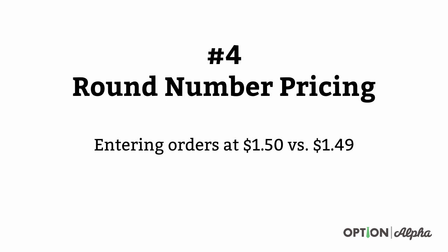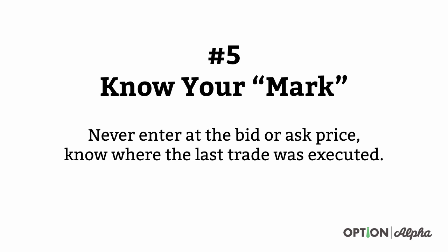Number 4 is use round number pricing. Now this can actually work in both directions, meaning that if you see a trade that's trading around $1.50, try entering the order around $1.49 or $1.51. Likewise, if you see a trade that's trading around $1.51 or $1.49, try entering the trade at $1.50. So try using some of that round number pricing. It might help get the trade filled a little bit faster. And again, this can work in both directions, so you just have to play with it. I always try to stretch the market a little bit.